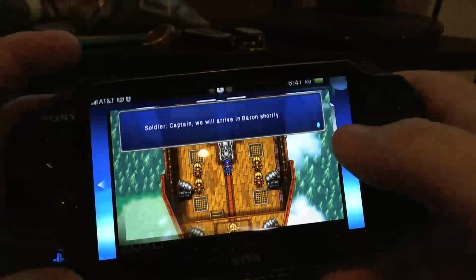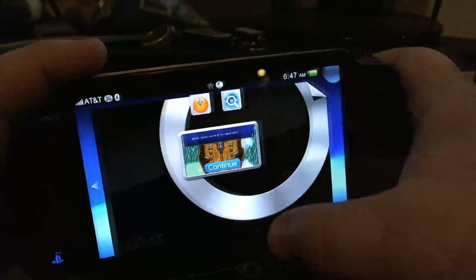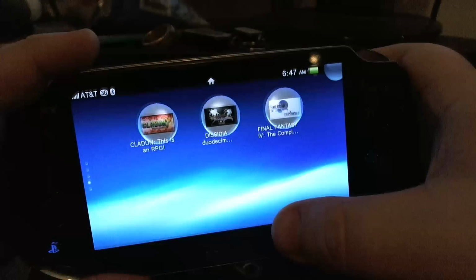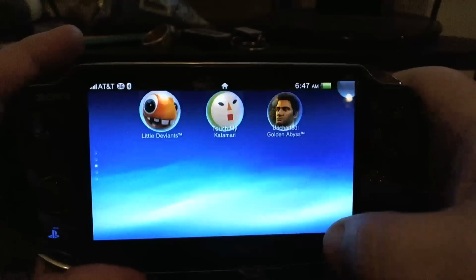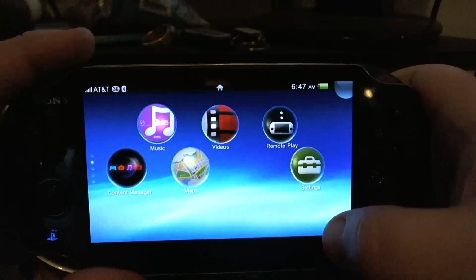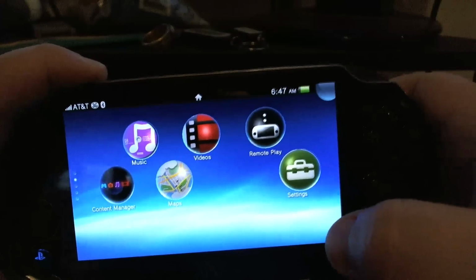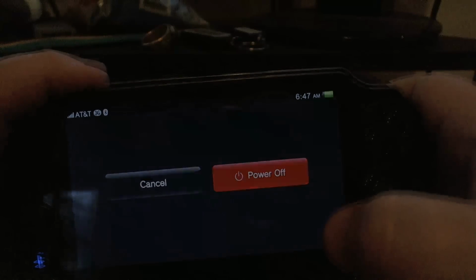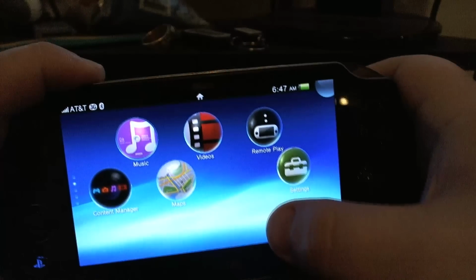Anyways, I think that is going to be the end of my PS Vita first impressions. Supposed to have been launch day impressions, but I was incredibly lazy about actually recording. And of course, you can put it in sleep mode by just tapping the button, or you can power it off by holding it.